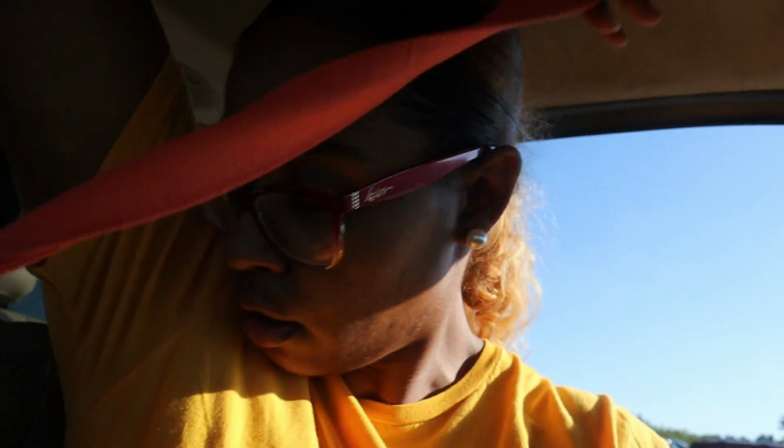All right, so we made it here to the barn. I'm not sure why it's so dark in here, but anyways, we're gonna get ready to get out. We have our wagon, and I'm gonna go see if we can try to go pick a couple apples real quick. If not, we'll just have to get the pre-picked and get us some donuts, pie, cider, something.